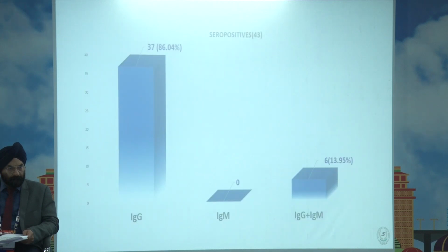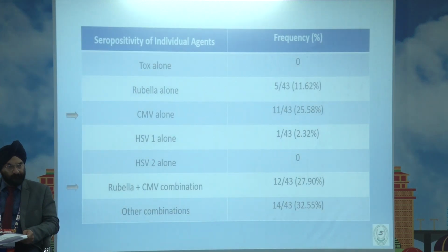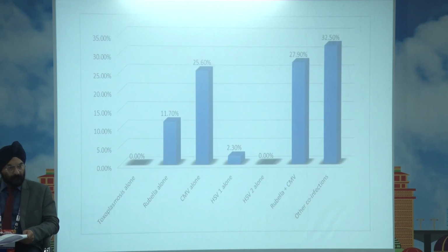Out of the 43 seropositives, IgG positivity constituted 37 out of 43 cases, while the rest, 6, constituted IgG and IgM positivity. Anti-CMV IgG positivity rate was higher among the IgG positives, while anti-HSV 1 and 2 IgM positivity rates were higher among the IgM positives. On looking at the seropositivity of the individual agents, CMV alone constituted 11 out of 43 cases, while a combination of rubella and CMV constituted 12 out of 43 cases. The following slide depicts the graphical representation of the same.